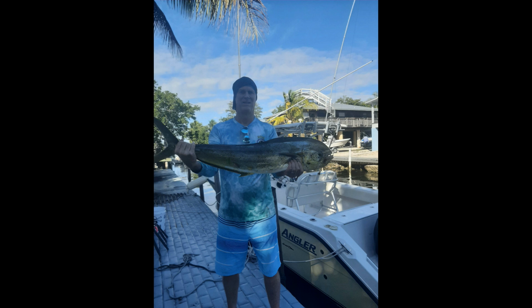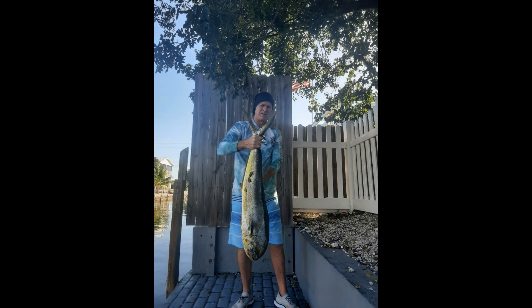We're back at the dock getting the boat cleaned up. And there's one more photograph here holding it up. So I'm 6'3", you can get an idea how big this fish was. And that's it for this week.